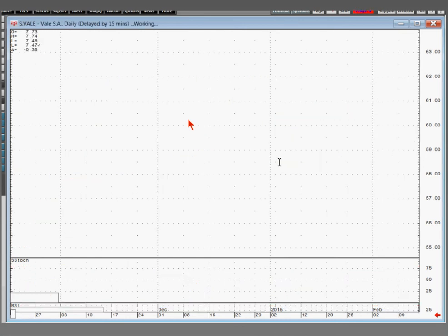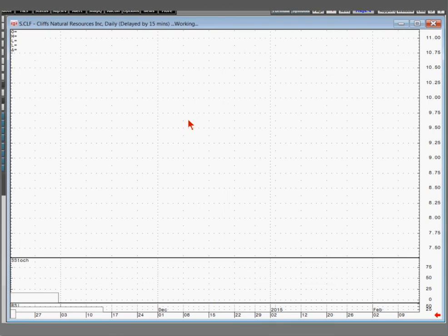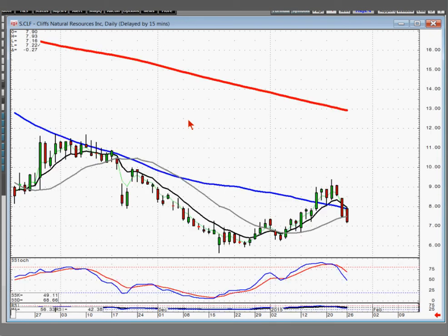Vail, stay short at this point. That hanging man gap down through the T-line told you they're trying to get out of this one with great enthusiasm, which means there's more downside. And CLF got whacked the other day. Stay short on this one until you see a buy signal or close back below the T-line.